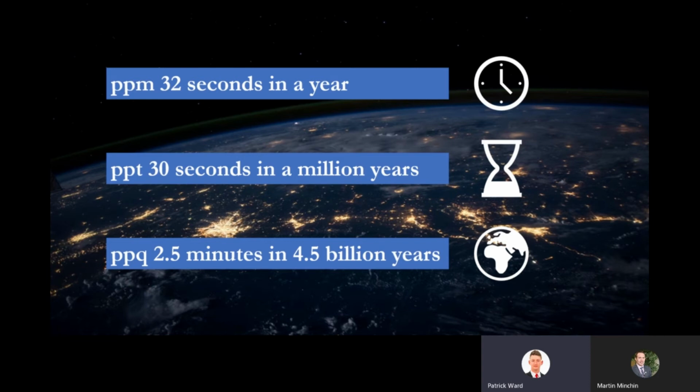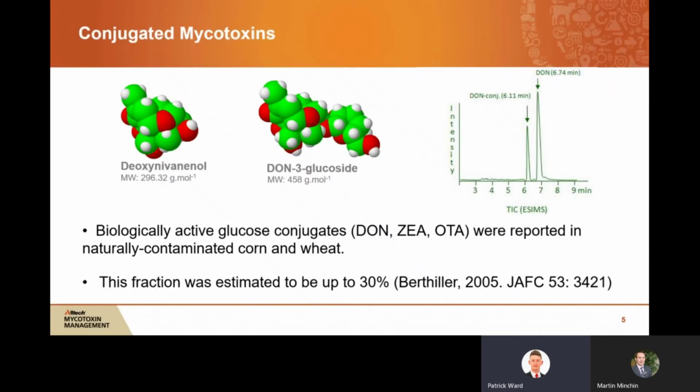To touch on LCMS in relation to, say, conjugated mycotoxins, and this is the main take-home point here, this is where the sensitivity really comes into play. For example, deoxynivalenol, which is DON, also known as vomitoxin, has a mass of 296.32. Now, if you only have a method that can detect DON at this mass, then you'll miss out on, for example, the conjugated form of mycotoxins, such as DON 3-glucoside.